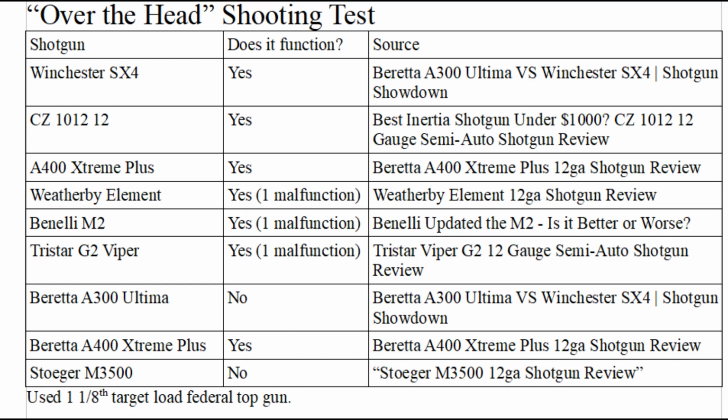I also want to mention 2 things about the Stoeger M3500 that was tested. First of all, this shotgun did not go through the required break-in period before this test happened. Since the break-in period did not happen, the M3500 malfunctioned in normal use before this test.